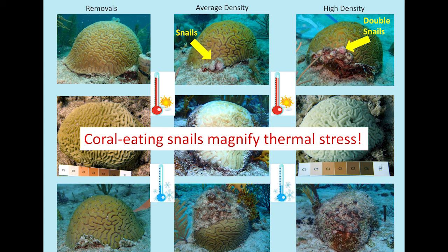Right? So this suggests that these coral-eating snails are sensitizing these corals to thermal stress. Make them bleach more intensely when those snails are basically sapping up the resources that these corals use to deal with being bleached, and actually leads to increased bleaching and increased mortality.